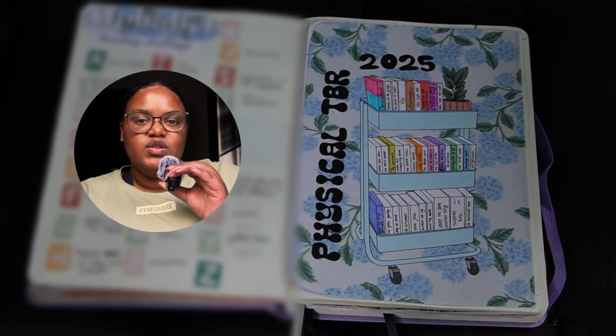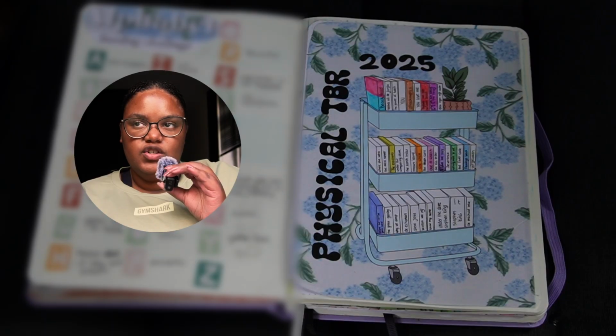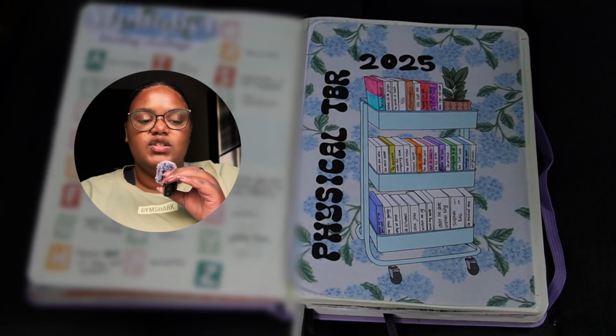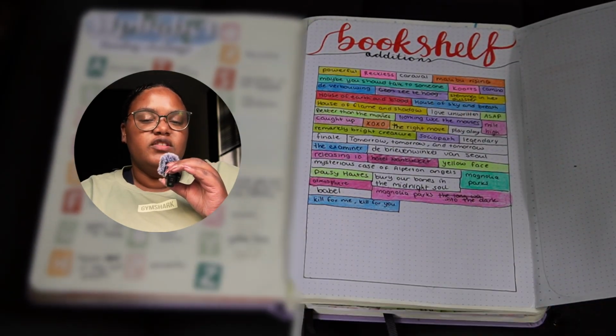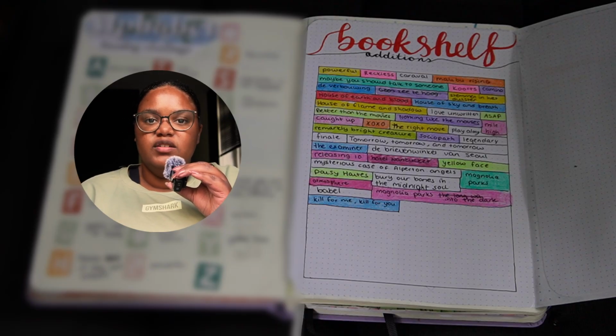Next up is my physical TBR page. This is my physical TBR that I had on January 1st, and my goal is to read at least 50% of this page. I have not read 50% yet, but I'm trying to make progress. But one thing that is holding me back a bit from finishing books on this page is what is hidden behind this page, because this physical TBR opens up to my bookshelf editions page. And these are all the books that I have acquired this year, so either bought, thrifted or got given.